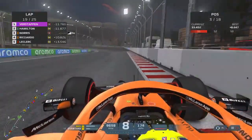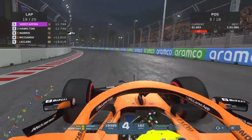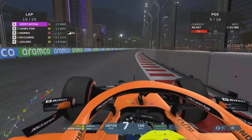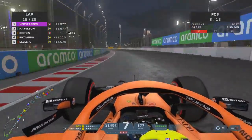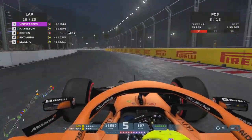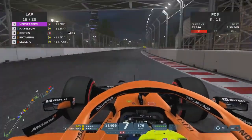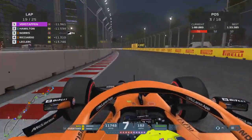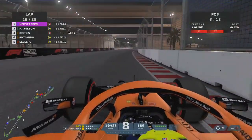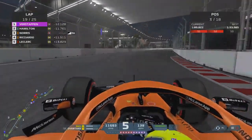It looks like Verstappen has got around Hamilton for the lead once again. Once again he leads, going for another victory. After I finish with this season, I'm gonna track back to see how many wins he ended up with at the end of this season, because he has been dominating this season. No one can catch him. Not even Hamilton can catch him.